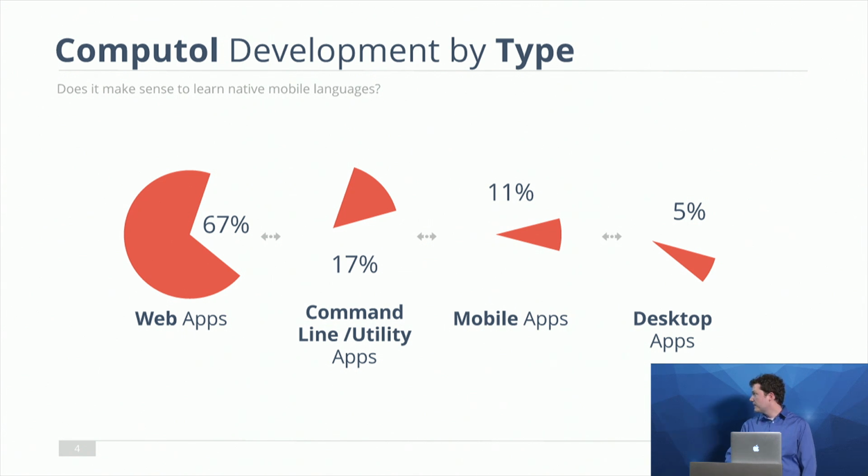When a business does have a real need for a mobile app, we need some way to deliver that without spending a lot of resources learning native languages like iOS or Java for Android.